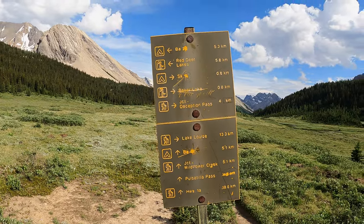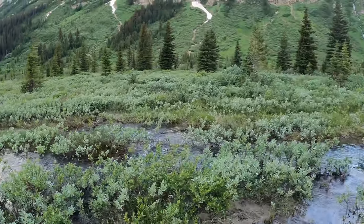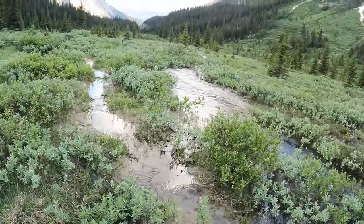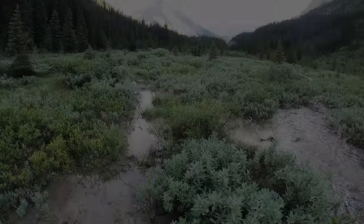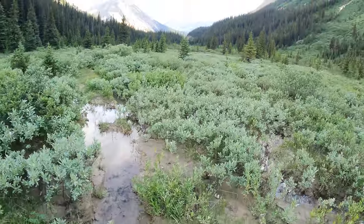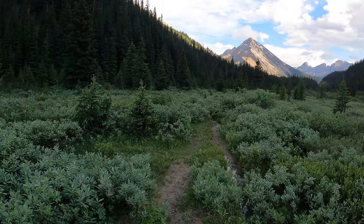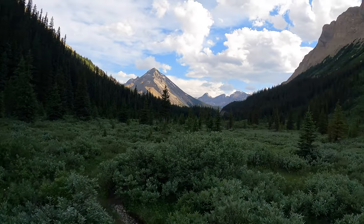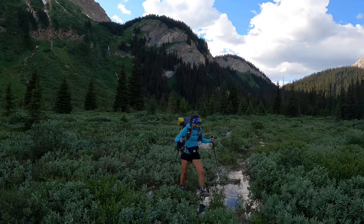It is wet. You're wet? It is wet. I'm wet. And boggy. Wet feet, trying to find the path. It's way down there. In the process, we are getting wet. This kind of reminds me of section D of the Great Divide Trail. Still beautiful. Still beautiful.